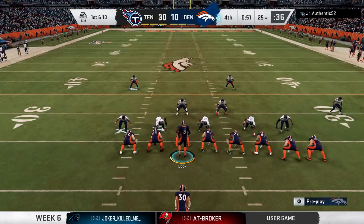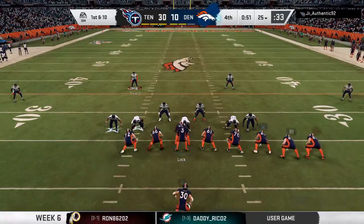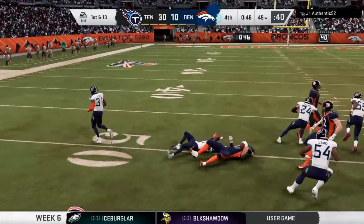Denver offense at the line, ready to go. They've lost this one. Their offense has struggled. Do they try to put together something here at the end just to take into next week? Yeah, sometimes teams want to do that and coaches want to.